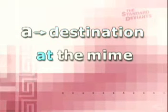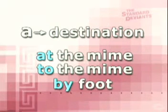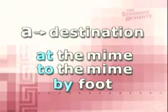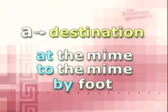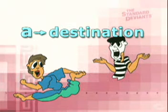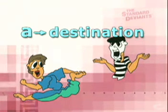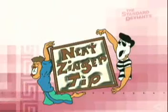Which brings us to our next neat zinger tip. Neat zinger tip! When you think a, think destination. Throwing things at the mime. Throwing things to the mime. Walking by foot. In each of these, there's some sort of destination, whether it's the mime or wherever you're walking. So there you go. Destination. It won't help you all the time, but it's a good thing to know. And that makes it a neat zinger tip.